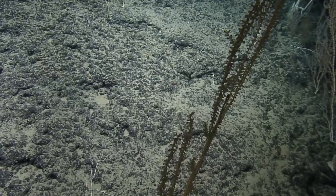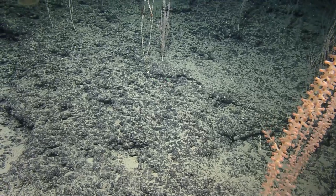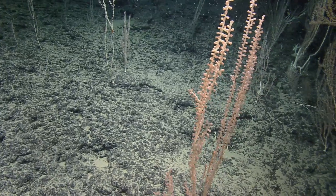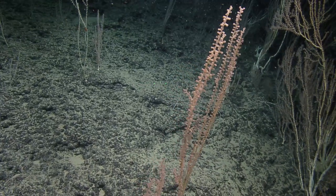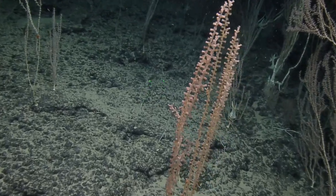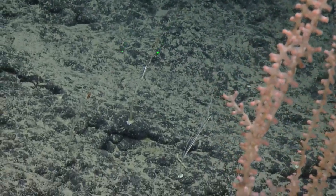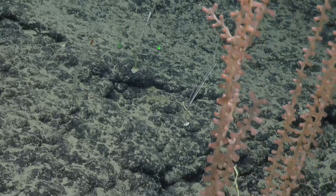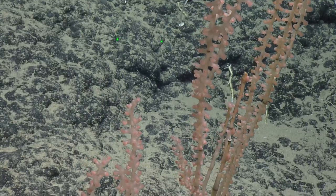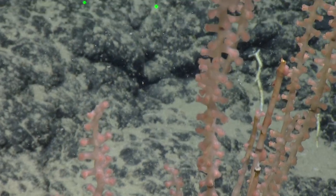Turn some lights on for you. Okay, one. That is a bamboo coral. Can we look at any one of the branching points just to check whether it's a nodal or an internodal branching? Internodal branching. Is that what you want to see there? Yes, yes, thank you.